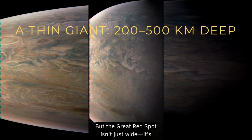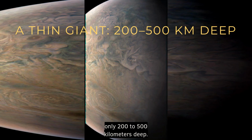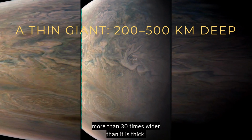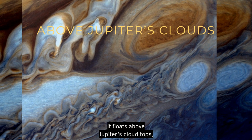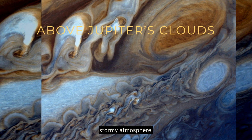But the Great Red Spot isn't just wide, it's astonishingly shallow, only 200 to 500 kilometers deep. That makes it a cosmic pancake, more than 30 times wider than it is thick. Despite its enormous scale, it floats above Jupiter's cloud tops, with winds whipping high in the planet's hydrogen-rich, stormy atmosphere.